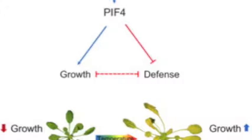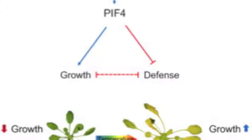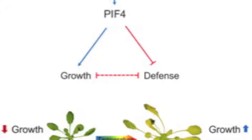It can also be modulated environmentally. PIF is controlled by the photoreceptor phytochrome B. If you modulate phytochrome B function, it is reflected in PIF4 output. If you have reduced phytochrome B function, you have more PIF output, therefore more growth, and those plants are more susceptible to pathogen. If you increase phytochrome B function, you have lesser PIF4 output, reduced growth, and they are more resistant to a pathogen.